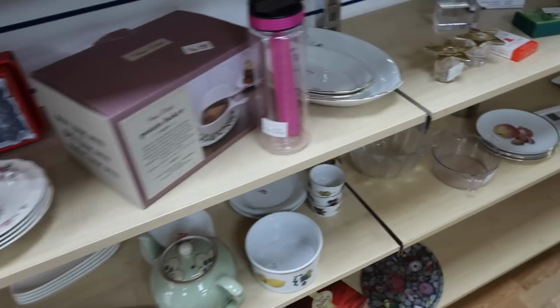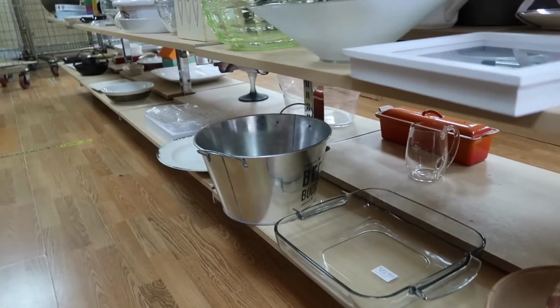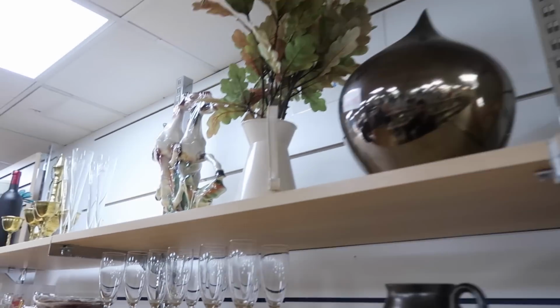Another of my tips is to look high and low, so you've got to get really low and crouch down and see what is on the level of that lovely doggy that we just spied, because then you might find some good bargains. And also don't forget to look up too, because there's always stuff on the top shelves that might be of interest. These look cool.